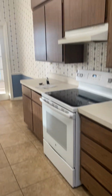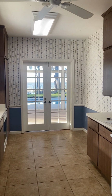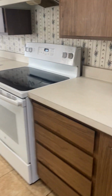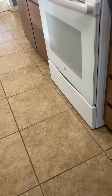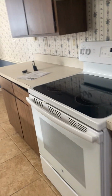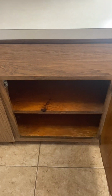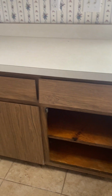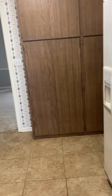So here you go. The kitchen definitely needs love. Let's just open one of these and see. Does it open? Here's the hinge. I don't know, maybe I picked the one that doesn't open. Let's see what's going on here. Oh, there you go, old wood cabinets. There is a lot of storage in here.